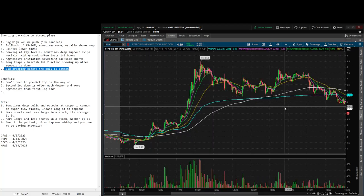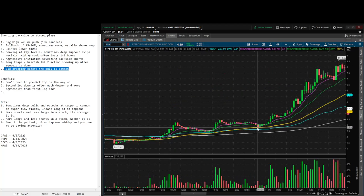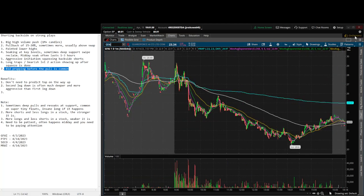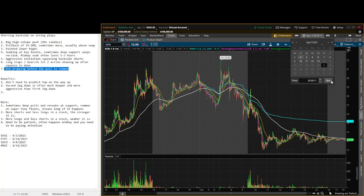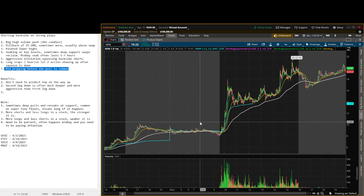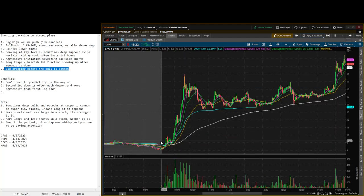And not only that, I took minimal losses on the way up, and actually I hit this long down here. Sadly, I took all my profits on this candle. But look at more examples of this. GFAI from the first day it ran, all right? 1 million float, GFAI. Crazy 1 million float stock. Big push, squeezes a bunch of people.